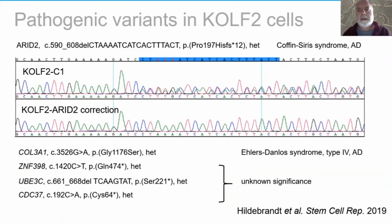And in humans, we know that mutation of ARID2 in a heterozygous state causes intellectual disability. This is the so-called Coffin-Siris syndrome. So we wanted to correct this mutation before we started this project, because obviously we don't want mutations in the background of the cell to confound the phenotyping of cells that carry mutations that cause neurodegeneration. So we use CRISPR editing then to correct these cells.